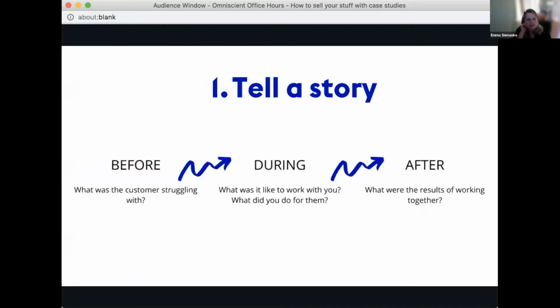The first key is to tell a story. And surprisingly, most case studies don't tell a great story. They blandly share some details about what happened and maybe some details about the results, but they're not really showing a nice before, during, and after narrative. And a real case study really does this.